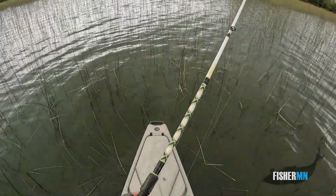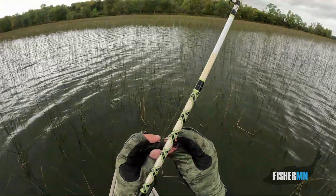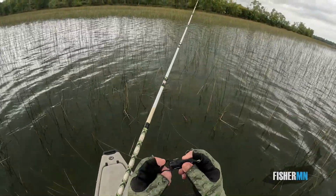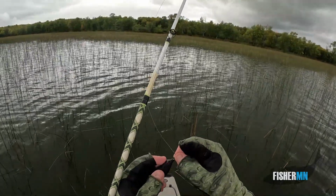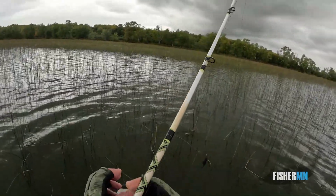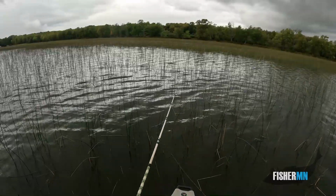Their hooks, let me show you their hooks. Their hooks, if you can see that, kind of angle up a little bit. And then the body is just soft enough. And the problem I was having with the Booyah pad crashers, they've got a longer metal piece, so this lip doesn't often get torn up. So a very nice frog.